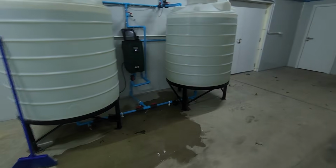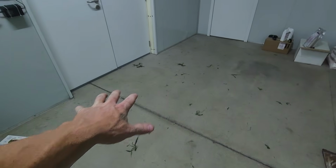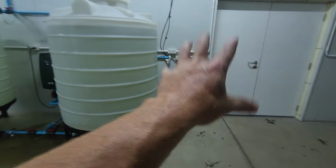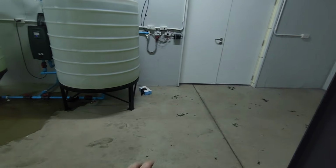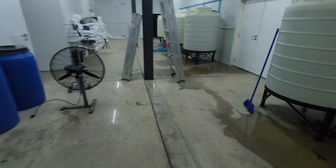We got all of our issues resolved. We do still need to clean up a little bit of the debris that came out of flower room 2 from our defoliation that we finished up yesterday. So today's job will be clearing out this space and getting it all good. So that was just a quick update on the grow facility for you guys to get you up to date, and I'll be starting to do the weekly updates again.